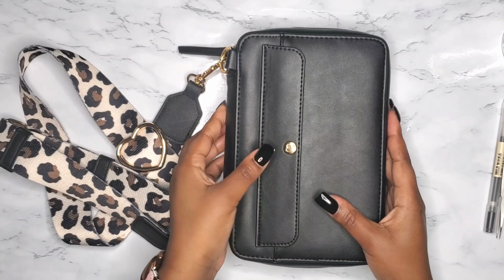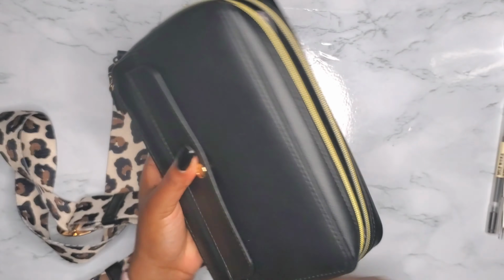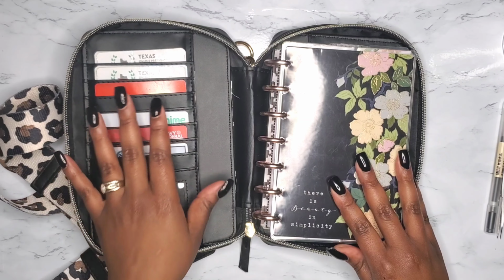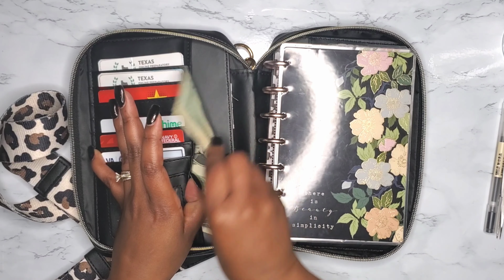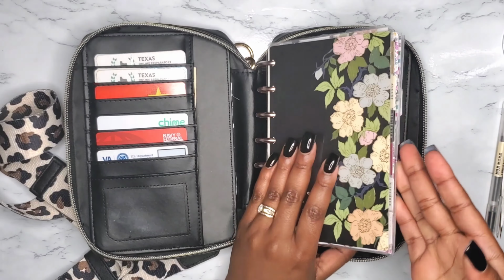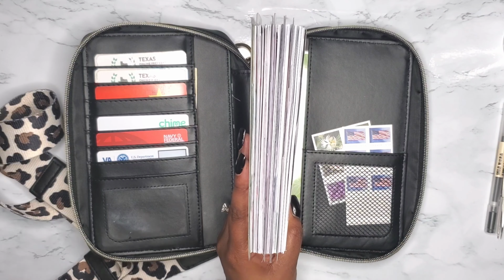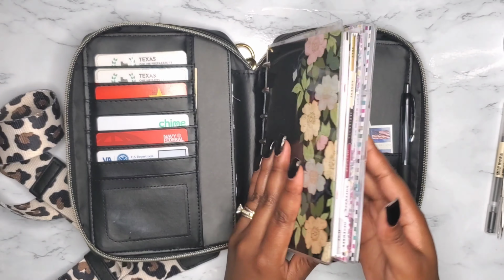It comes with a little pocket in the front, and inside I believe it fits your mini as well as your skinny mini. So I just have my mini Homebody. I took out certain IDs and things I didn't want you guys to see. I have my cash as well, and everything is in one nice little place that I can keep close to me. It has a little pocket in the back, and it's pretty handy.